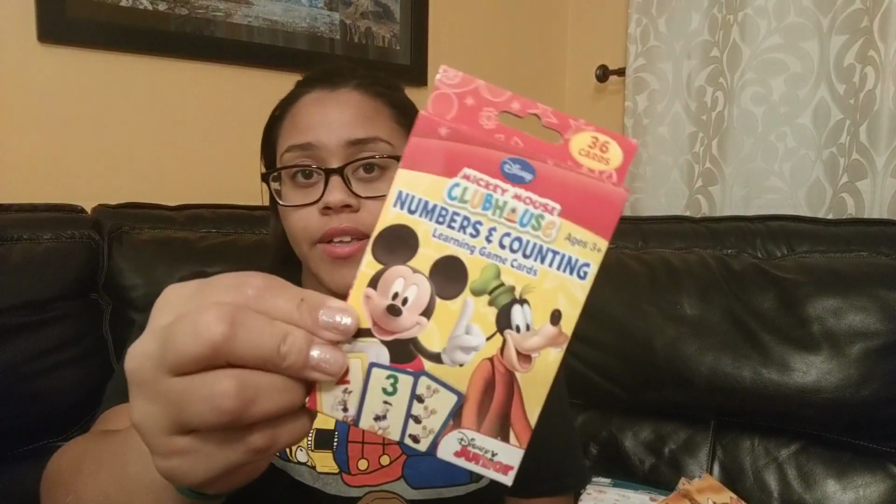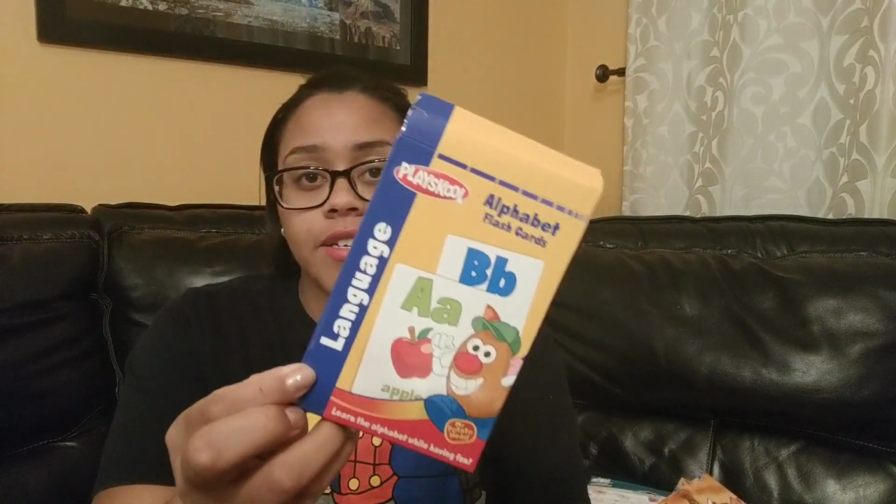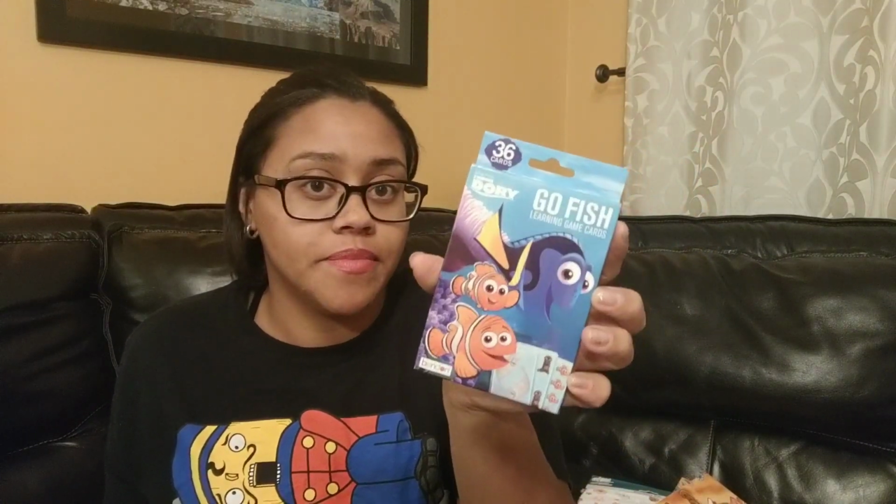And then for my 4-year-old, I did get lots of flashcards. We got numbers and counting, basic phonic letter sounds. I got the ABC flashcards, and we got Go Fish. She really likes playing this game. I think she'll get the hang of it more with characters than she would with regular playing cards, which is what we play with currently.